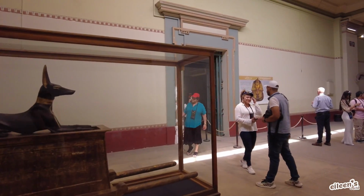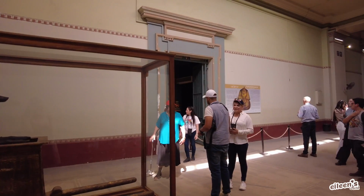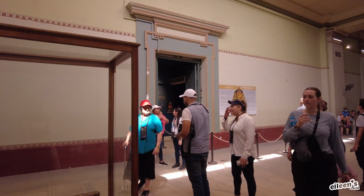And I have to say, it was surprisingly not very crowded in there. Like, there was nobody hovering over the coffins or the mask. There I was, face to face with Tutankhamun's mask. Wow.